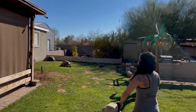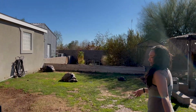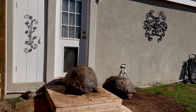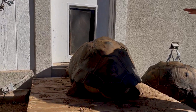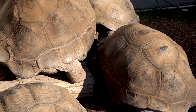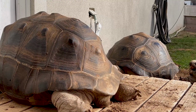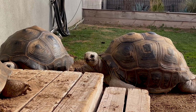This is part of our Aldabra group over here. Of course, the king of the mountain is Bruce. He's our oldest and largest adult male. He really likes hanging out up here close to the house. It soaks up the heat from the sun really well and radiates on back to him. So this is definitely his favorite spot.